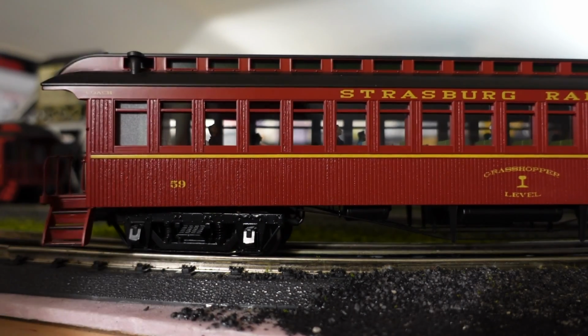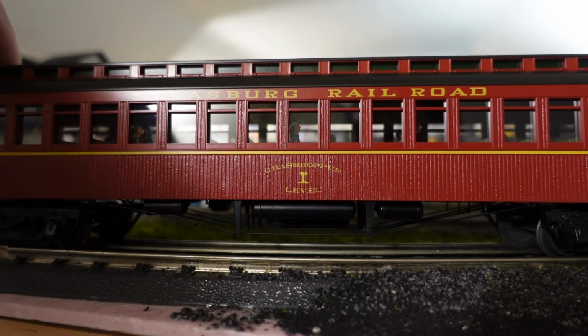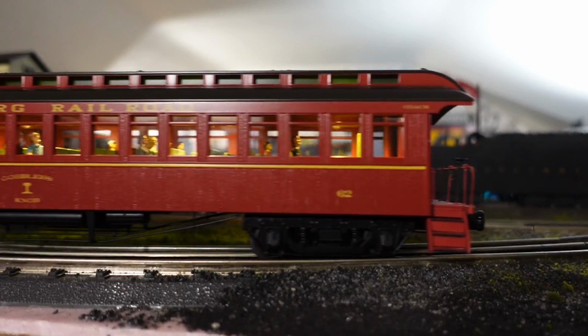Now looking on here, you do get the frosted glass, which I thought was interesting. There should be like a little bathroom in there. I think I do see it. So that's kind of cool. All right, guys, so here's the Gobbler's Knob car right here.